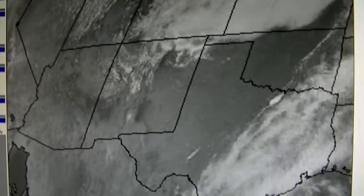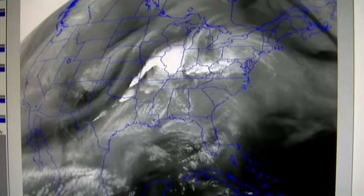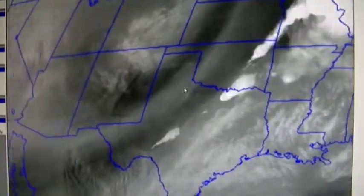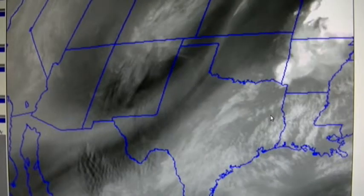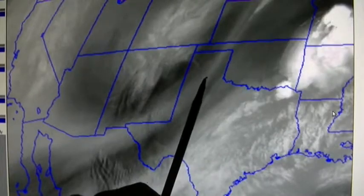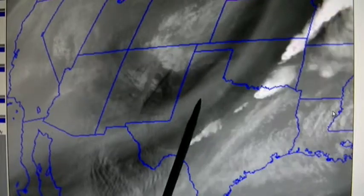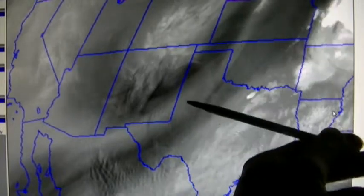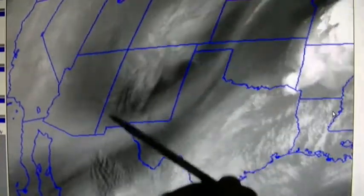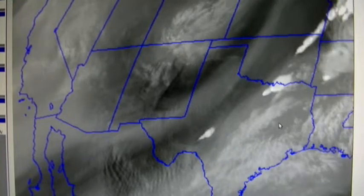Let's look at water vapor mode, and we will see if there is indeed dry air suddenly appearing. And what do we see? The dark is dry air. The light is humid air. And not only do we see dry air, but we see all kinds of little herringbones here. Herringbones and arcs. Just a whole lot of strange stuff going on.